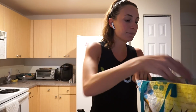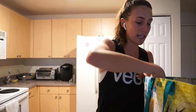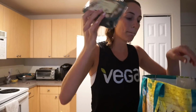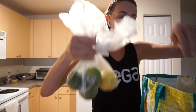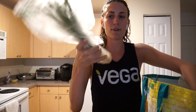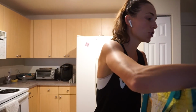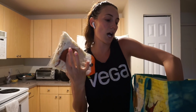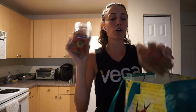I got an onion, blueberries for my salad, cherries. Oh, so excited for cherries. I love cherries, but never buy them because they're expensive. Banana, mushrooms, peaches, lemon and lime, scallions, green onions for my oriental coleslaw, asparagus for dinner. Wow, running out of space. Spinach, coleslaw, and strawberries. So that is all I purchased at the grocery store.